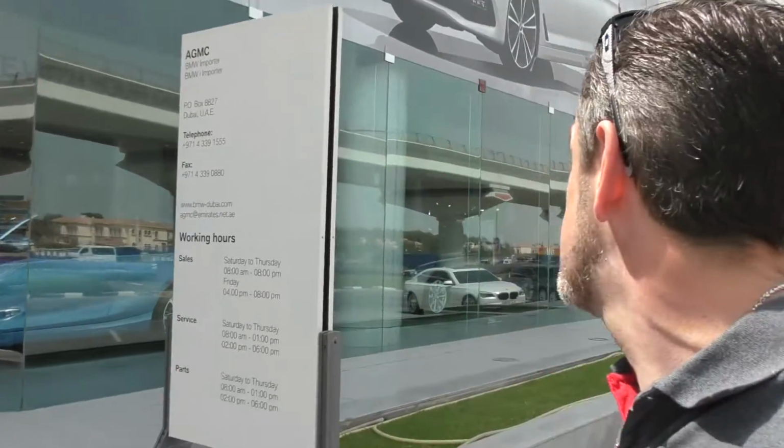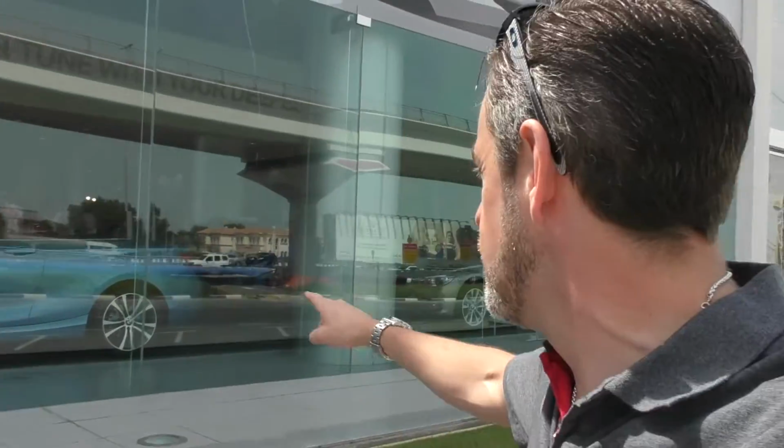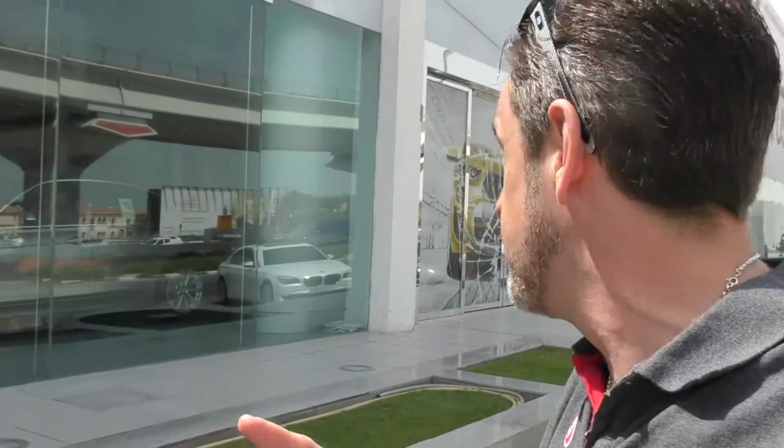Let's carry on walking this way. We've also got BMW next door as well. Again, no offence to BMW or anything, but nothing too special in there. This is a supercar shopping trip. We need to keep walking this way.